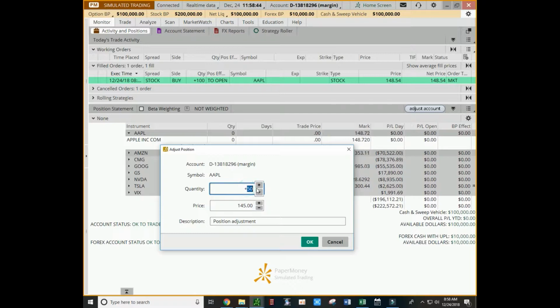If I had 1,000 shares, once again, I'm going to repeat this. If I had 1,000 shares, if the stock goes from 145 to 146, I make $1,000. If it goes from 146 to 147, I make $1,000, and so forth. Okay, so for this example, I'm going to do 100 shares, and I'm going to put my price at 145, and you're going to see here the profit and loss adjust.